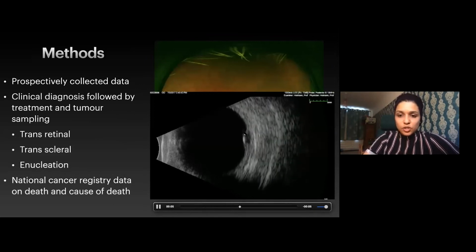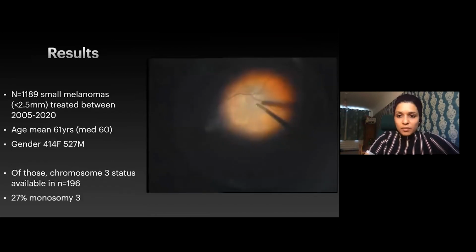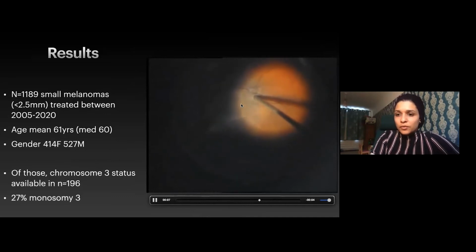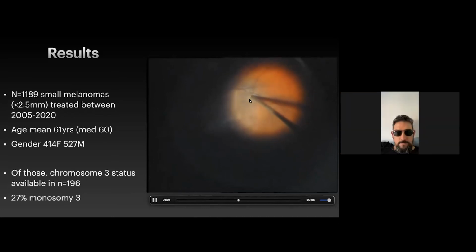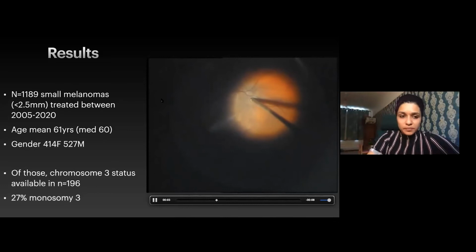So this is a small tumor. You can see on the ultrasound, tiny little lump there. That's a tiny little tumor. And we take a couple of biopsies. Liverpool probably do by far and away more biopsies than anybody else in the UK, possibly more than a lot of places in Europe. And so this is taking a biopsy through the retina, going into that choroidal tumor there, and taking a sample and sending it to Sarah, basically, who can look at some of these cells and tell me whether it's definitely a melanoma and what the genetics are within that tumor.